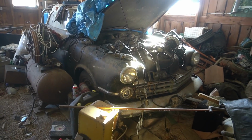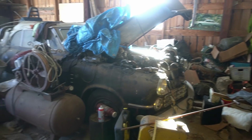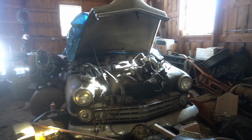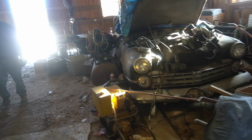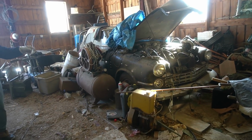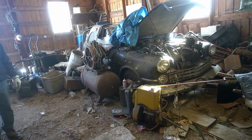Jeez. What a great shot. Talk about a barn find. Yeah, that is just great. But again, the floors are solid, the doors open and close. How long has it been in here? Well, this was in the barn we tore down. We put it in, this was built probably 10 years ago. Yeah, it doesn't look that old. About maybe 10 years it's been in here.